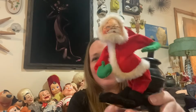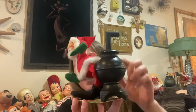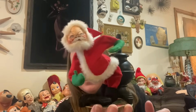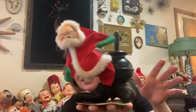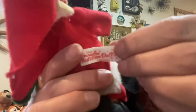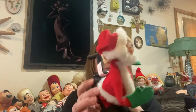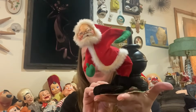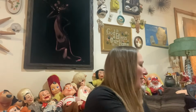I got this amazing Annalee. Look, he's burning his little tush on the old stove. So stinking cute and adorable. It has a cardboard bottom, so it just sits perfectly in your collection, especially if you love Annalee. And he has his original tag. He is from 1963. Cute, isn't that? I just think that's so adorable. Such a cute Annalee piece. So I picked that one up.